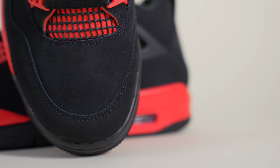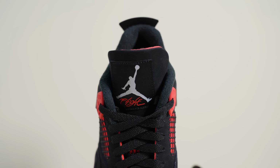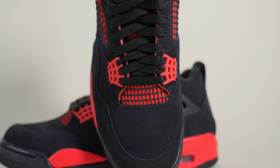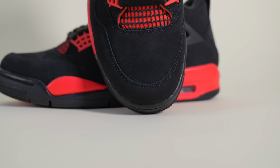But why don't we get into the materials that actually make up the Air Jordan 4 Crimsons, and starting things off, on the top of the shoe you've got this nice black suede nubuck. So I'm pretty sure that the nubuck that they used on this shoe is a faux nubuck. It's not a real nubuck, and if you didn't know, nubuck is sort of a higher end, more expensive form of suede, which actually surprised me when I learned that a couple years back, but that's the truth.